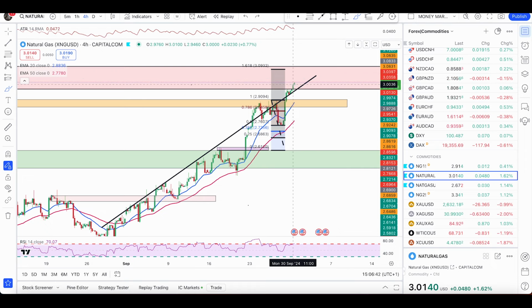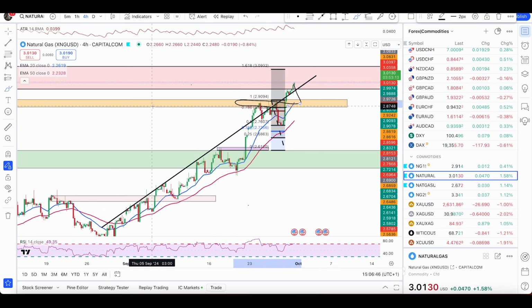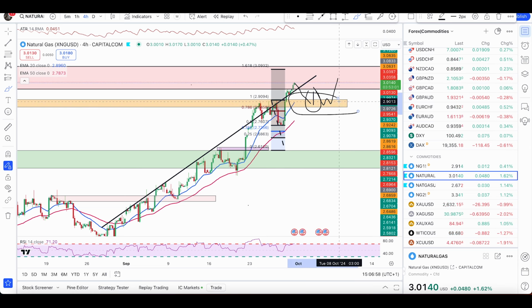So at this point, with a good pullback, this could be a retest of this previous anchor that has been broken. Very likely chance that we can get a retest to this anchor level. Once we have that, if the price forms a bullish engulfer or some sort of double bottom pattern, I'm gonna go long again, and that must happen above the 50 EMA as well for the strongest entry. And if we have that, we're gonna go long again.